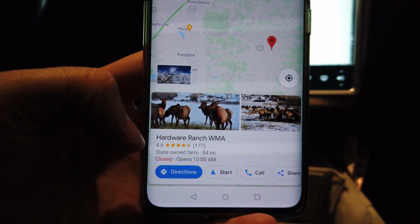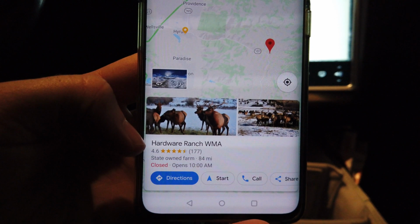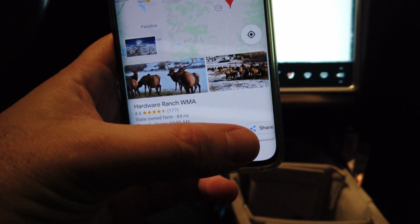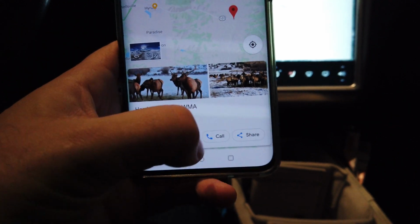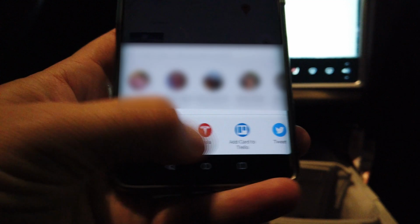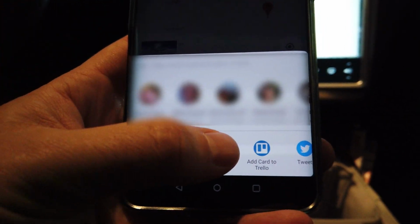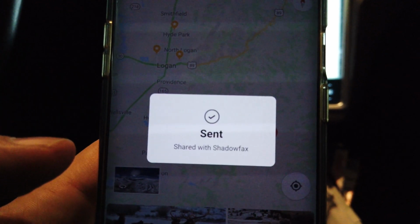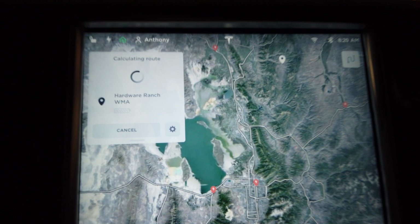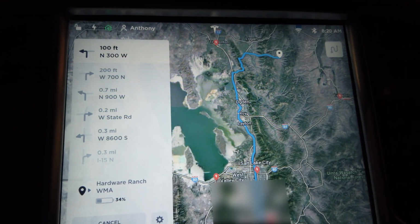Where we're headed to is this place right here called Hardware Ranch up in the Logan, Utah area. I can pull this up on my phone, push this share button on the right side, and then switch over to the Tesla app. It says sharing, sent, and right up here it already popped up on the car with the turn-by-turn navigation to there.